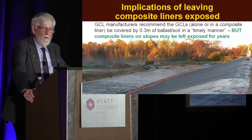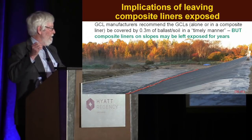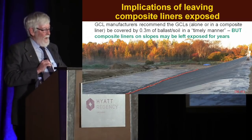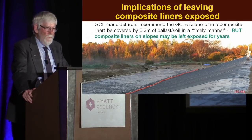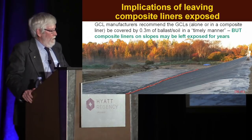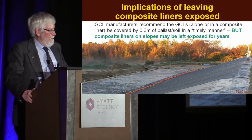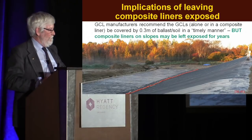So I hope by this point I've convinced you that a composite liner with a GCL can give you very low leakage. But we can't be complacent. For example, GCL manufacturers recommend that GCLs be covered by 0.3 metre of ballast soil in a timely manner. Unfortunately, this is a recommendation more honoured in the breach than the observance, with composite liners, especially on slopes, often being left for months and in some cases years before they're covered.